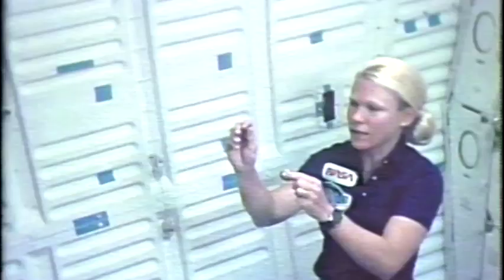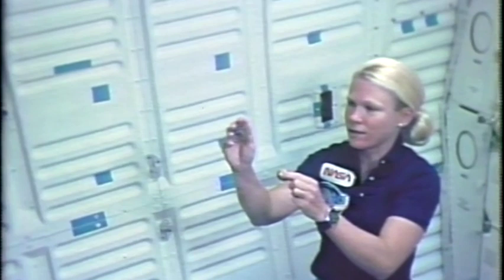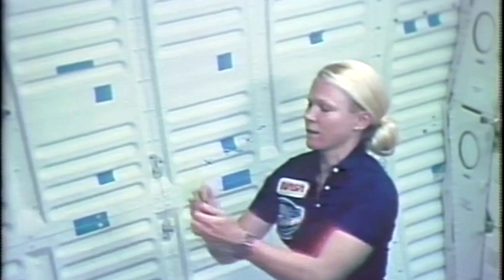We've been playing with the jacks, and the biggest problem is to keep your jacks from floating all over the cabin while you're chasing the ball. The ball bounces the same way it does on Earth, but of course the jacks tumble in every direction if you happen to hit one.